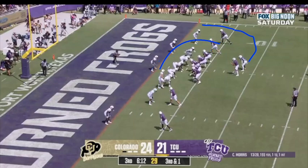But it's crazy how Colorado defended this, because the middle linebacker literally sits, kind of switching like he's playing robber, waiting for the dig crosser.